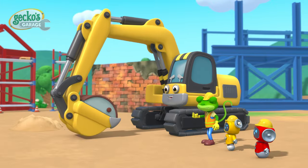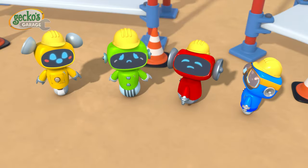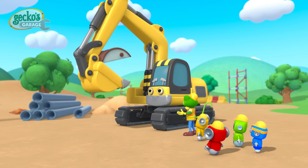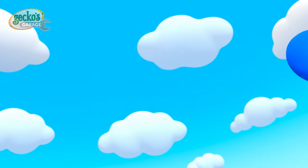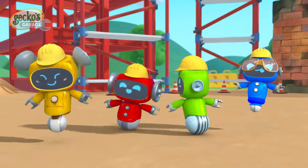Let's catch that bouncy ball! You can do it, Eric! Bullseye! Great catch, Eric!